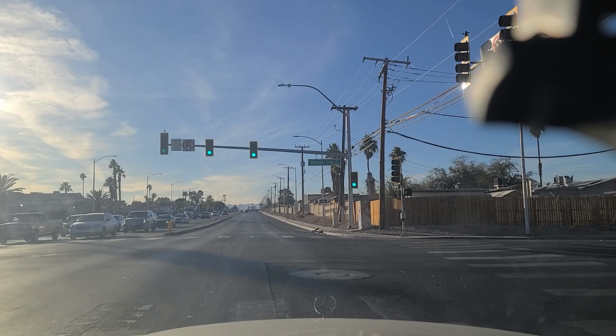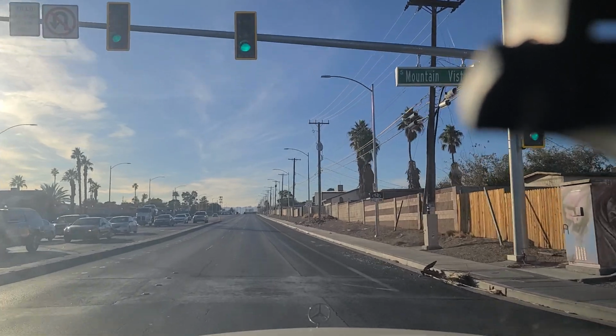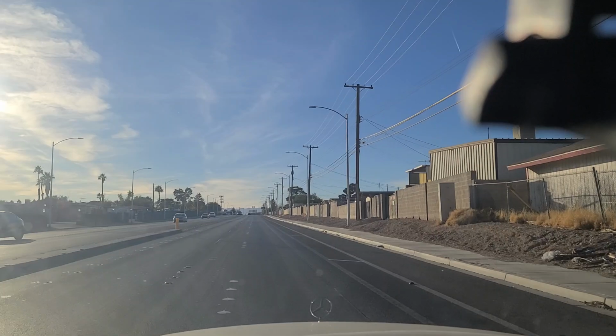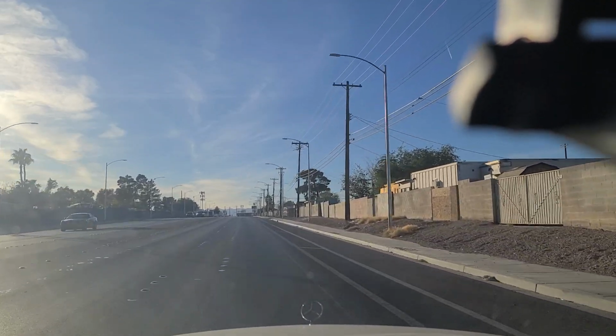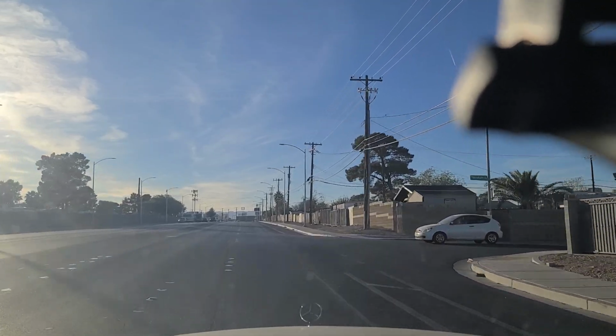We've got the green light here. Continue west on this major artery throughout Las Vegas, eastern Las Vegas especially. You can see the homes over here on our left. You have this mishmash, I would call it, of walls, different walls behind every property, it looks like here.